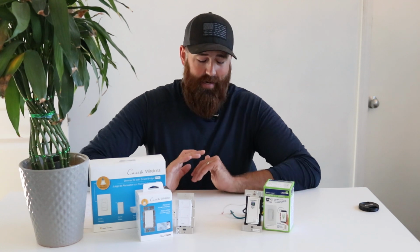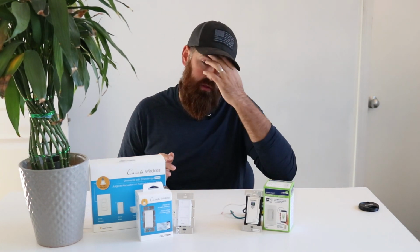Now that said, either one of these is a great choice, but I'm going to compare the differences between the two of them for you, because there really is a difference between the two and how you're going to use them in your home. You need to kind of know what's going on with each of these.